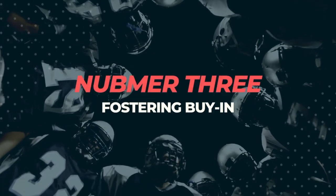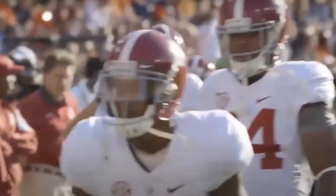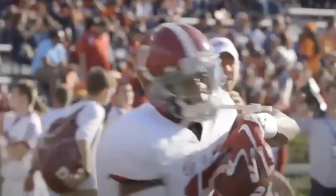Number 3 is buy-in. I get it. It's not always easy trying something new. But sports tech is becoming visible now at all levels of sport. There will always, however, be some questions with something like this being acquired. The best advice here is don't just focus on the tech and what it does, but focus more on how it can help your team with the metrics that are being acquired.